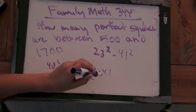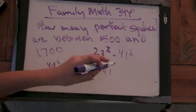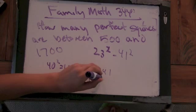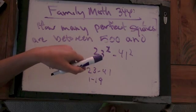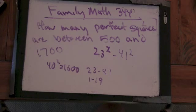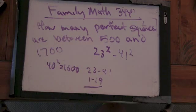23. So there, subtract 22 from everything. So there's 19 perfect squares. There's 19 perfect squares between 500 and 1,700. Okay, awesome. All right, one more, count one.